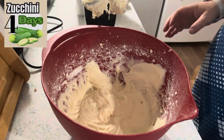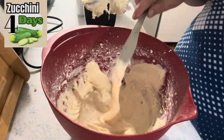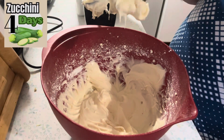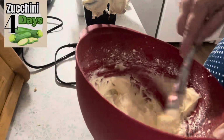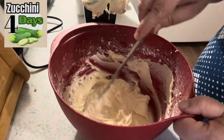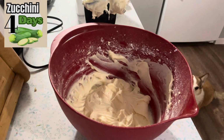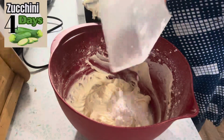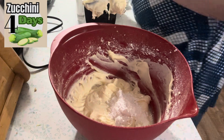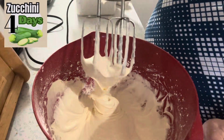Okay, let's taste it. I'm gonna see how thick it is. You want it to hold its shape, kind of. You don't want it to just slide off the cookie. Of course, you want the cookies cooled when you go to frost them. I'm going to add a smidge more powdered sugar. There, it's holding that, so I think we're good.